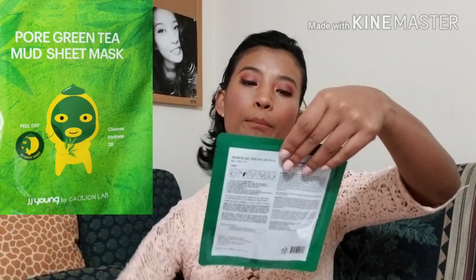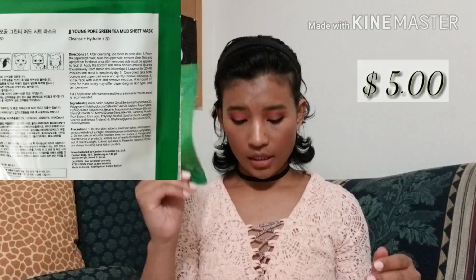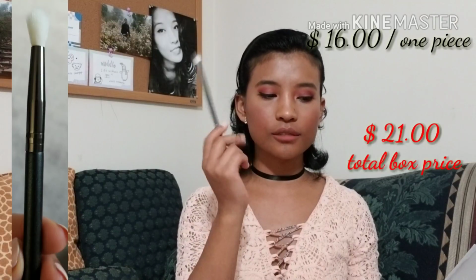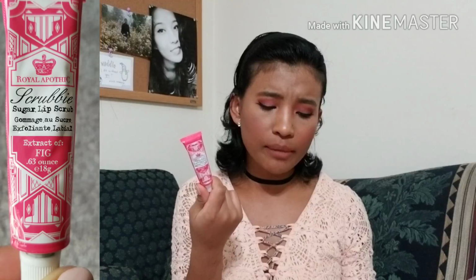This is what the inside of the box looks like, and this is a pore green tea mud sheet mask, and this is supposed to retail for $5. Moving on to the second item, this is Luxy Beauty ONYX Noir Small Tapered Blending 231 Brush, and this is a full size retailing for $16. And the third item is Royal Apothic Scrubble Exfoliating Lip Treatment, and this is a full size retailing for $14, and this weighs around 0.63 ounce.